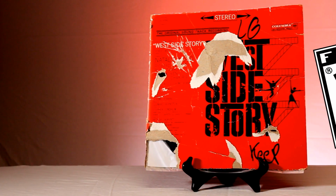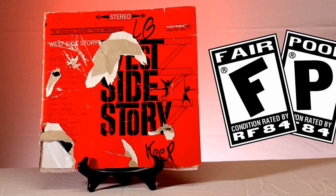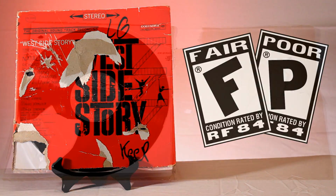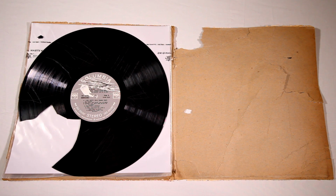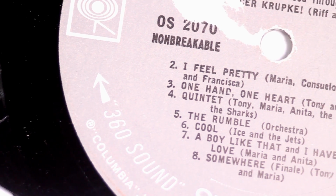Our final record grading condition, being the absolute worst condition a record could be in, is poor or P, fair or F condition. This record is generally worth 0 to 5% of the near mint price. The record is cracked, badly warped, missing sections, and won't play through without skipping or repeating.